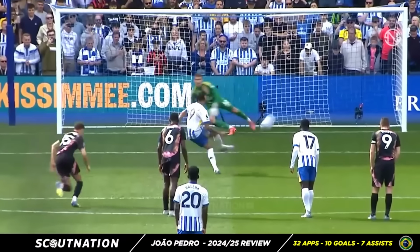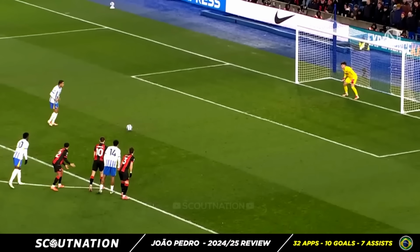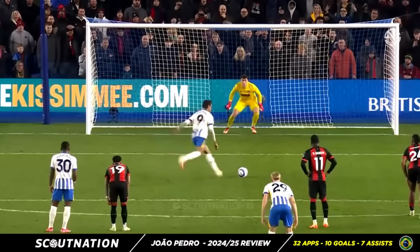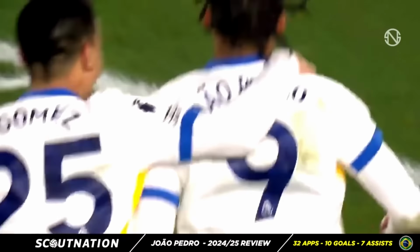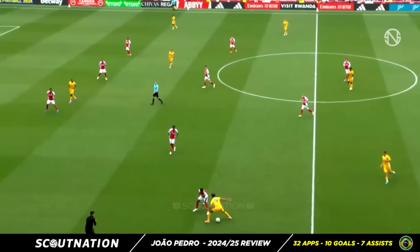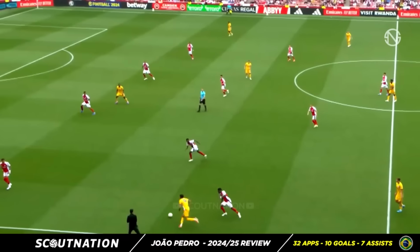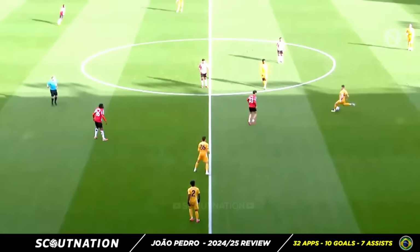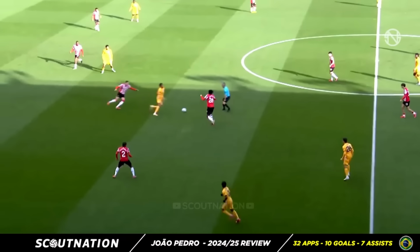But the penalties, they're just superb. The penalties are just out of this world. And if you have a player who's very confident in these kinds of situations, then you know that even when Palmer is probably not playing in that game, you have a player who's able to come in and actually do the job. Just like any other player, Joao Pedro also has his faults.